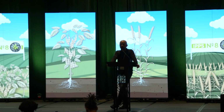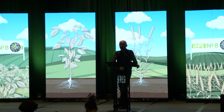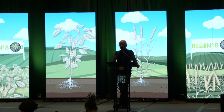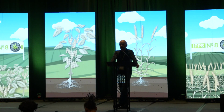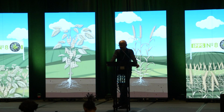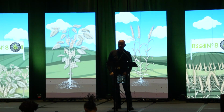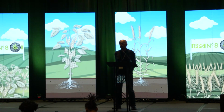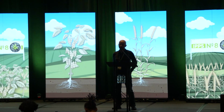IRRI for rice did something similar. They didn't genotype the whole 120,000 accessions. They selected a subset of 3,000 and whole genome sequenced them straight away. And as soon as those sequences became available, suddenly everyone wanted to phenotype those 3,000, which creates a community dynamic that leads to stacking of traits being characterized for those subsets. So I think that's definitely a way to go.